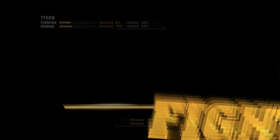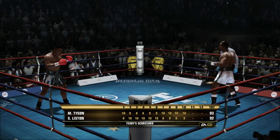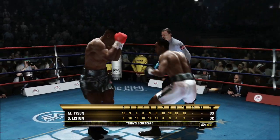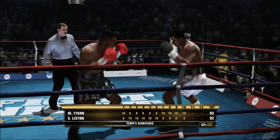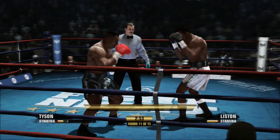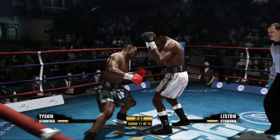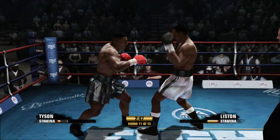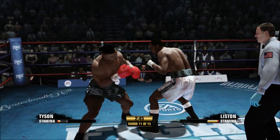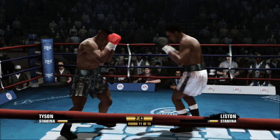So, it's time. Tyson's momentum is carrying him well here in the later stages of this fight. Round number 11 underway. We've got an even fight on your scorecard, Teddy, but it's clear to see who's got Uncle Mo. Yeah, he came on like gangbusters, but what's not clear to see yet, and we're going to see, is how much did he use up to get back into it.